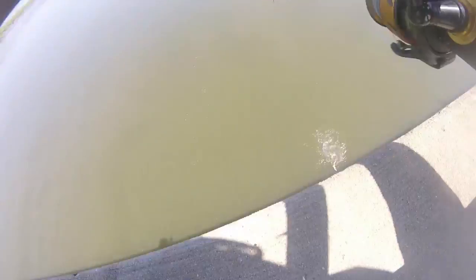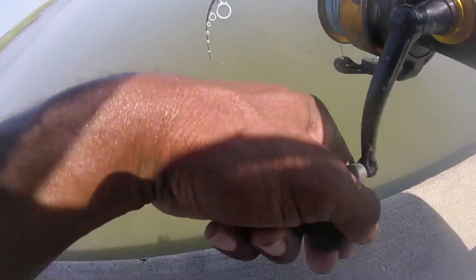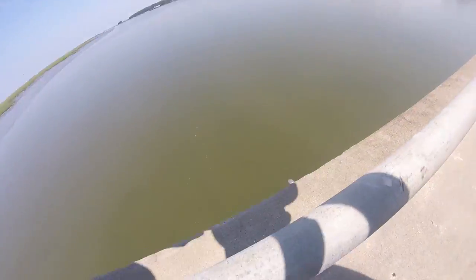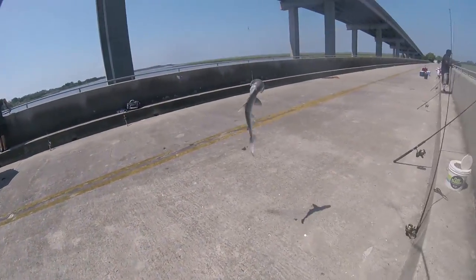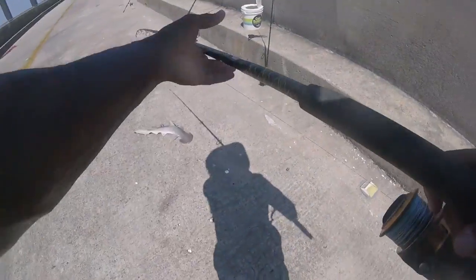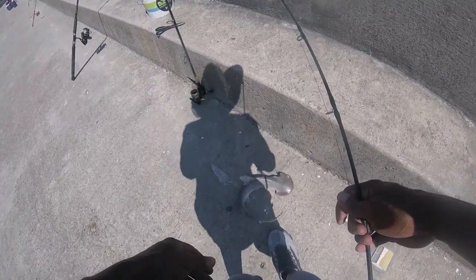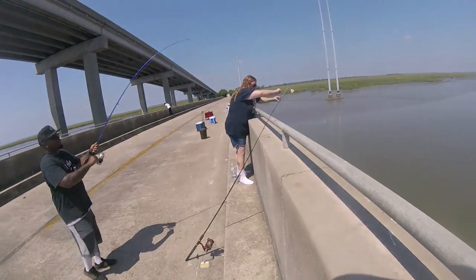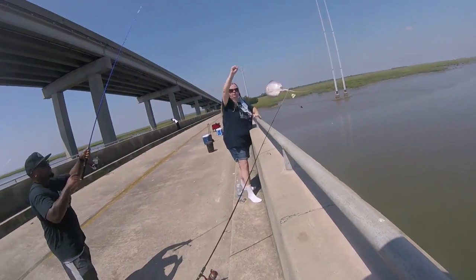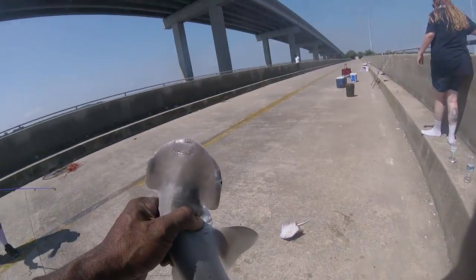Man, bonnet hit. I had a fish on it, and then I got a bonnet hit. So I guess I keep my bonnet hit for the day. Stinger. Watch that stinger. Stinger. Only bonnet hit.